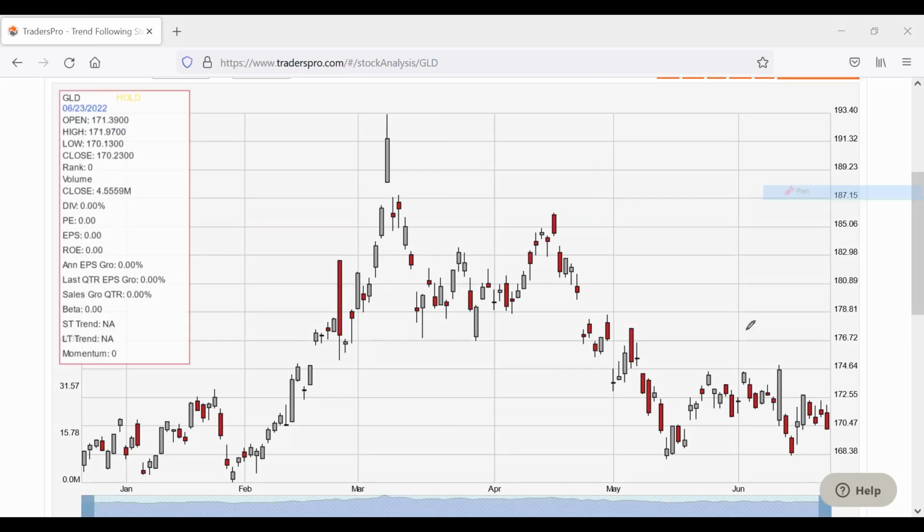Gold is still in the sideways range. On Tuesday, I talked about just drawing a trend line above here. If it breaks above here, that'd be bullish. If it breaks down below here, that's bearish. And again, we're still stuck right in the middle there.